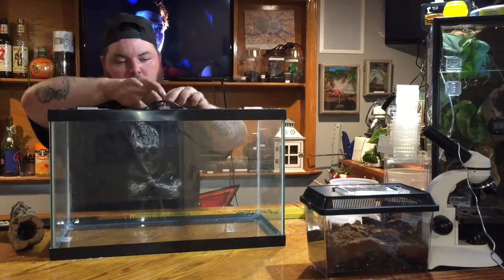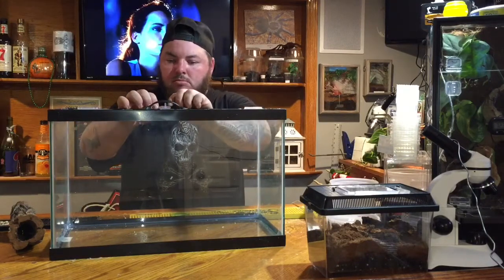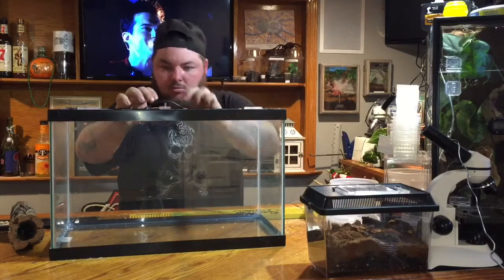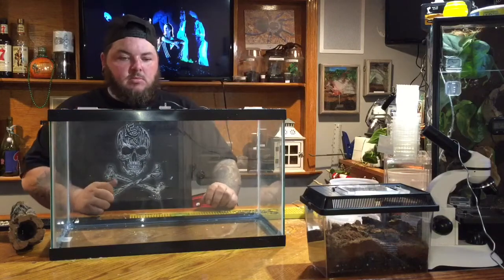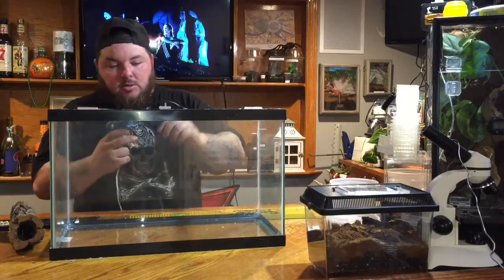The silicone doesn't dry instantly. That takes a few hours, up to 24 hours to fully cure. Sometimes longer depending on the temperature and humidity. Alright, and same thing with the hot glue.